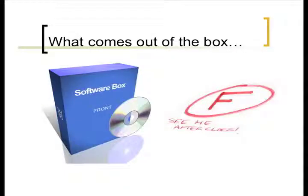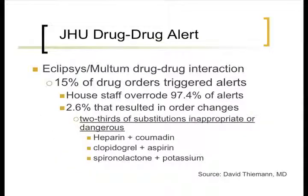So what comes out of the box? I don't know if you can see that. See me after class. I'll give you this is something that came out of the box. When we implemented our provider order entry system, it came with a drug-drug interaction tool. 15% of all medication orders triggered alerts, so 1 in 7. Of those, the house staff overrode 97.4%.